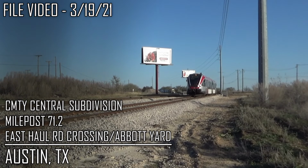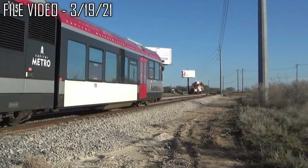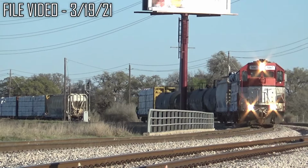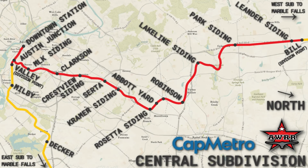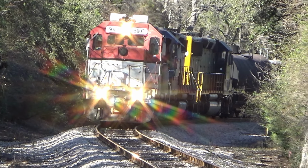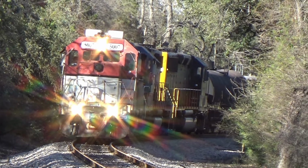MetroRail regional rail trains and Austin Western freight trains share the track, meaning daytime freight south of Austin Western's Abbott Yard are essentially non-existent. This week, however, work on constructing about a mile of double track between Kramer and Serta sidings was underway and MetroRail trains were suspended. This Austin Western train is serving to test one of the new main tracks that was cut in before regional rail service resumes.